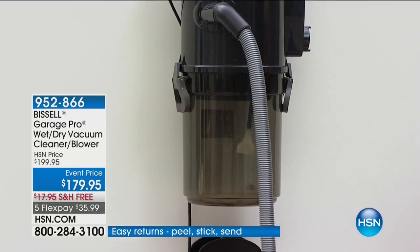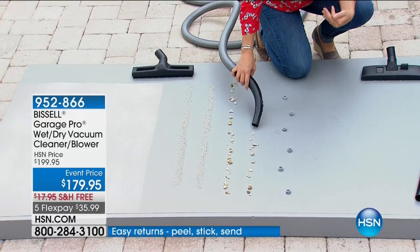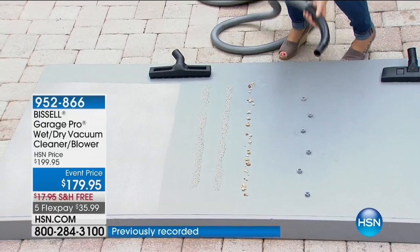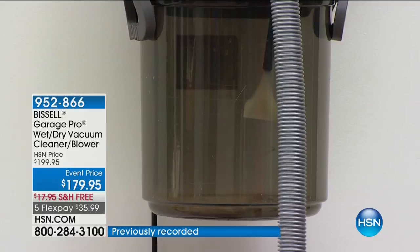Here we have, let's go ahead and do some landscaping. You don't have to get the broom. You don't have to get that blower that's got the gas tank or the long hose. Guess what? All those rocks, all the way through. And guess what? The kids can be out here while you're doing it, running all over it.